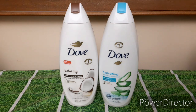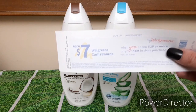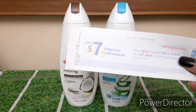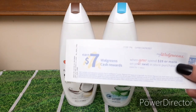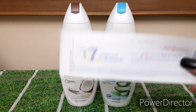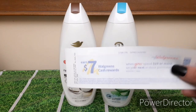Now, I do want to go ahead and mention, whenever I was checking out, I did receive a paper spend booster for spend 25, get back $7 in Walgreens Cash. So, like I said, I'm kind of excited to go into Walgreens next week and see what kind of deals we can come up with. And hopefully, on my second account, I'll have a little bit of a better digital spend booster that I can stack with this paper booster. But if not, that's okay too. I'm happy with this one right here.